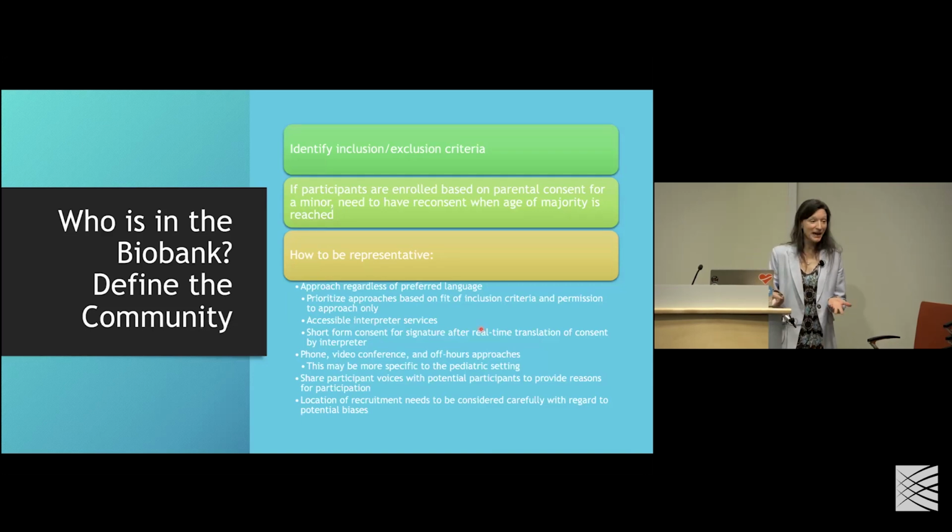So who is in the biobank obviously determines your ability to learn from the samples in the biobank. And so one thing is always read the fine print. If you read what the inclusion and exclusion criteria are for a biobank you're thinking of accessing, that can help you know at the start what the caveats will be to your analysis.